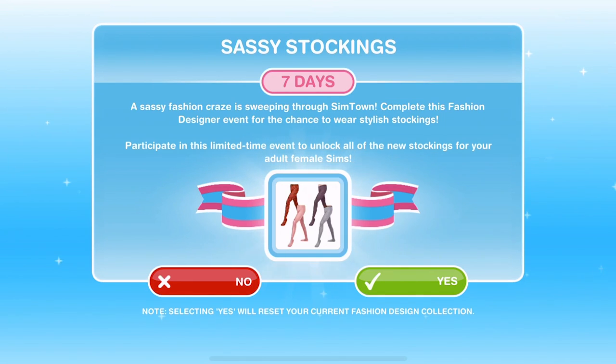This event is available from the 24th of October 2018 and it lasts for 7 days. You will get this pop-up when you first open the game that says Sassy Stockings, 7 days. A sassy fashion craze is sweeping through Simtown. Complete this fashion designer event for the chance to wear stylish stockings. Participate in this limited time event to unlock all of the new stockings for your adult female Sims.